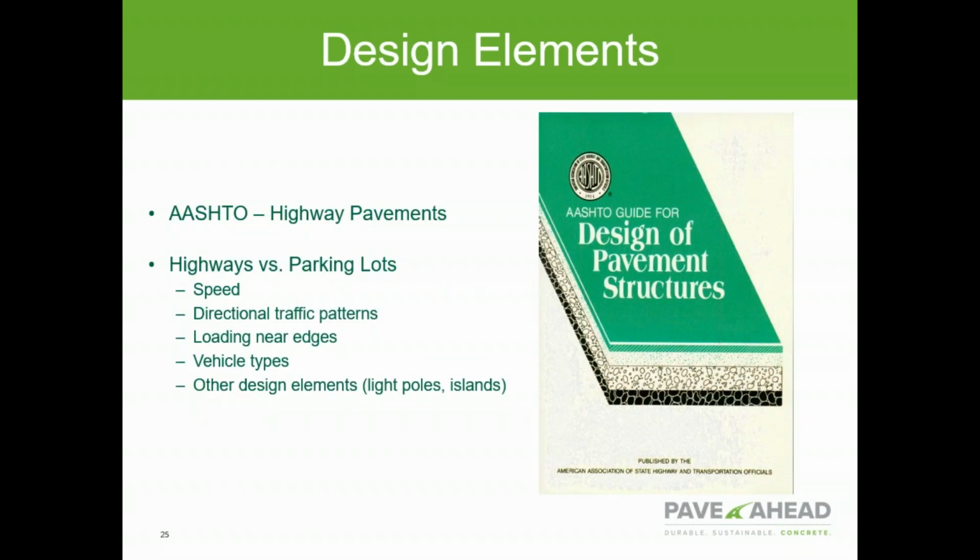So if I could talk to you and have you guys talk back to me, my question that I always ask, and the answer is right here on the screen, is what does the H stand for in AASHTO? The H is for highway. A lot of times when we read specs or geotechnical reports, we will see DOT or AASHTO 93 design guide used for concrete pavement design for parking lots.